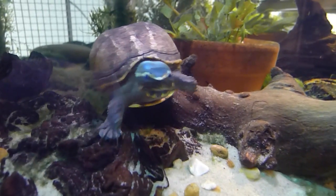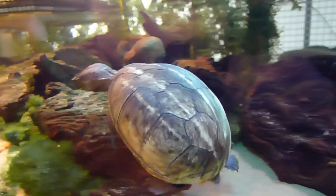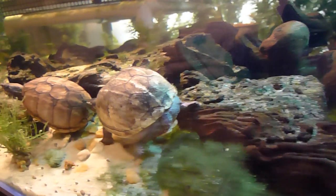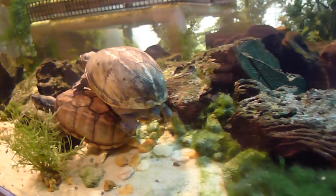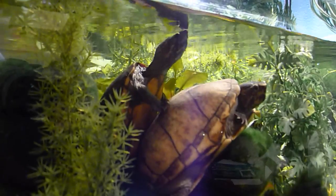And there's Esther. You can see the unique design on her chin. It's kind of pretty, kind of a jagged design. She's probably carrying eggs. She runs over Fern like Fern was a little log.